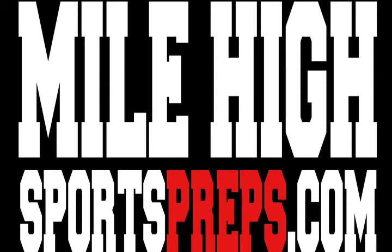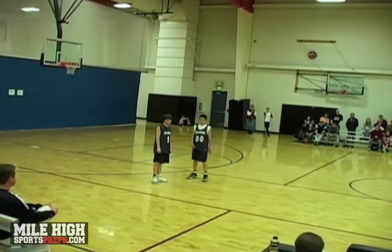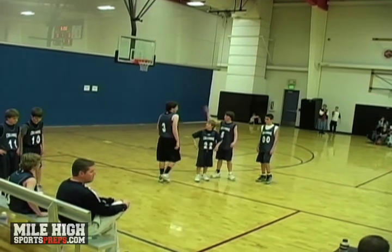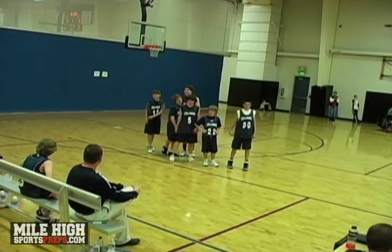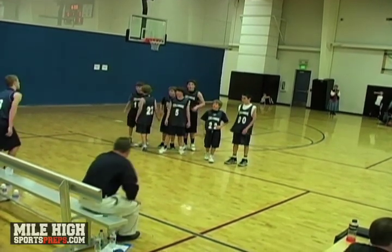Introducing first, wearing blue from Columbine, number 00, Will Stebbins. Number 5, Joshua Barrier. Number 22, Marcus Tate. Starting for Columbine, number 3, Danny Collins. Number 10, Colton Shozak. Number 11, Michael Tate. Number 23, Tucker Holden. Number 33, Josh Clausen.